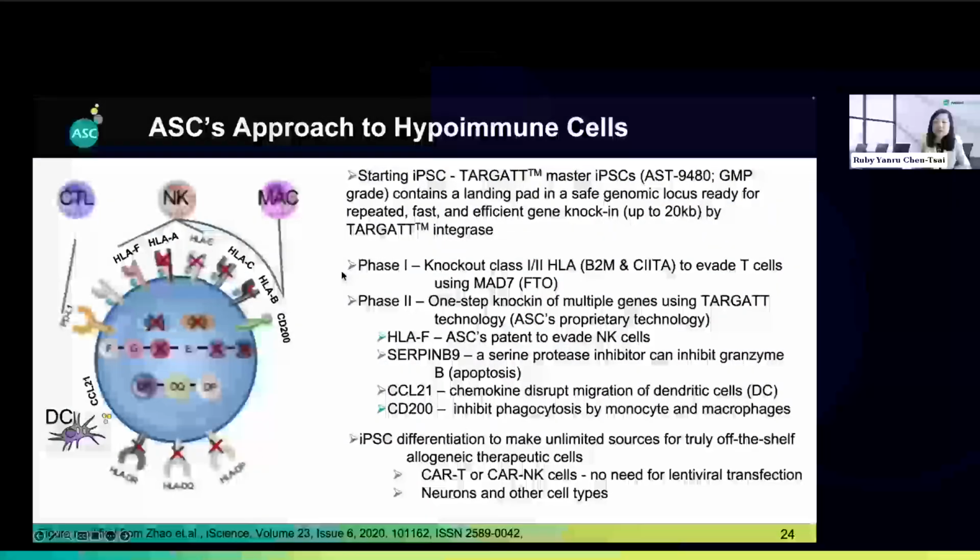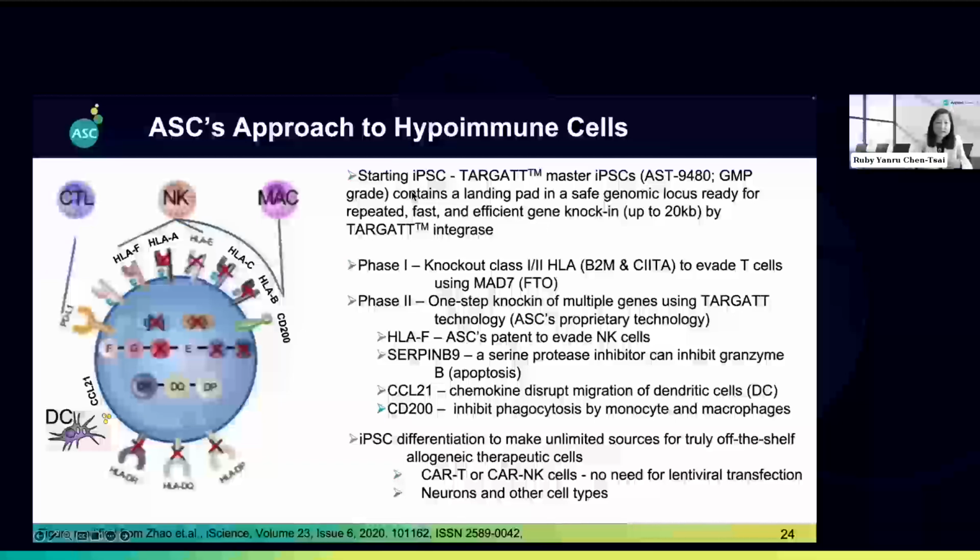So our approach, basically the idea is very similar to what other people have been thinking about, but we are just taking a more comprehensive way, and also keeping in mind what would be the most efficient way to manipulate, right? Because we're talking about many genes and how we can do it most effectively. We don't want to do like 5 rounds of gene manipulation, because it's not just time consuming, but also the quality of the donor cells can be compromised from multiple gene manipulation. So here's what we're going to do, right? We're going to start with our cells, which we call the target masked iPSC line. So I will explain a bit more later.